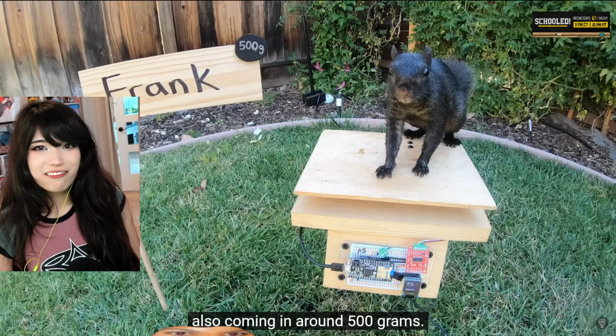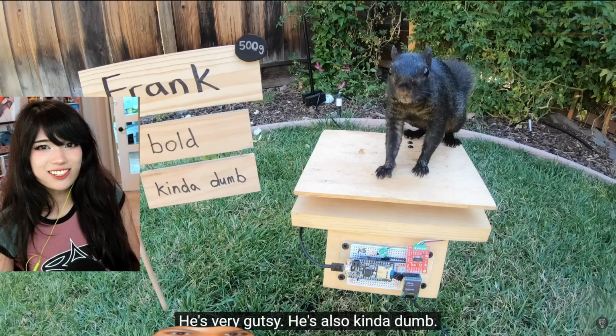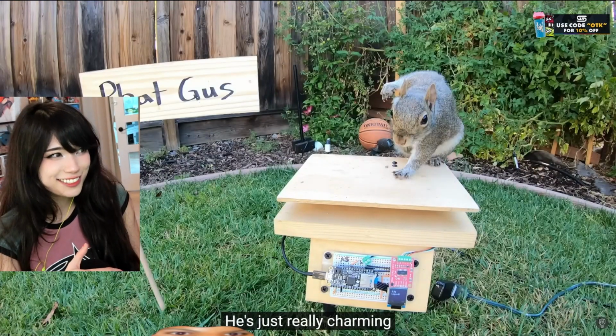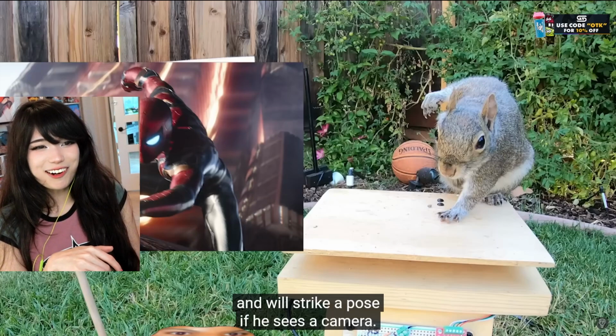Frank looks very gutsy. He's kind of a dumb squirrel like that in real life. Finally, we've got my personal favorite, Fat Gus. He's just really charming and will strike a pose if he sees a camera.